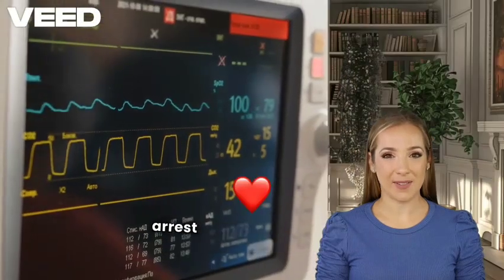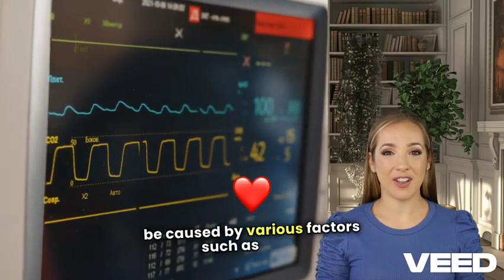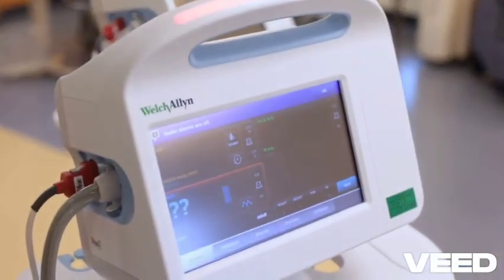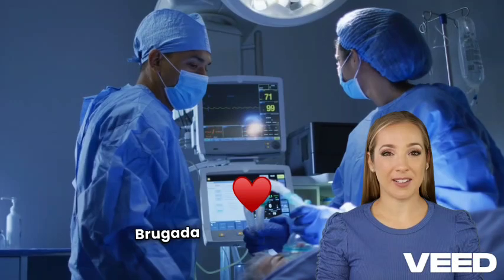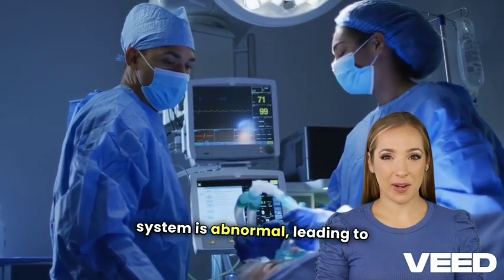Cardiac arrest, sudden loss of heart function, which can be caused by various factors such as heart disease, electrical disturbances, or trauma. Long QT syndrome, LQTS, a condition where the heart's electrical system is abnormal, leading to irregular heartbeats. Brugada syndrome, a condition where the heart's electrical system is abnormal, leading to irregular heartbeats.